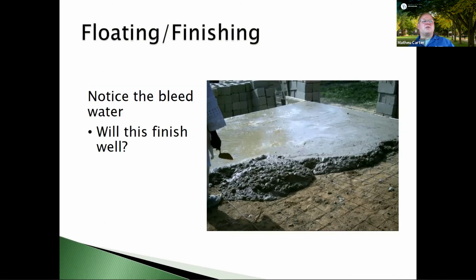I have this in twice. It's like a bonus shot. Again, will this finish well? If they allow the bleed water to come off, it probably will. But again, real rebar problems here.